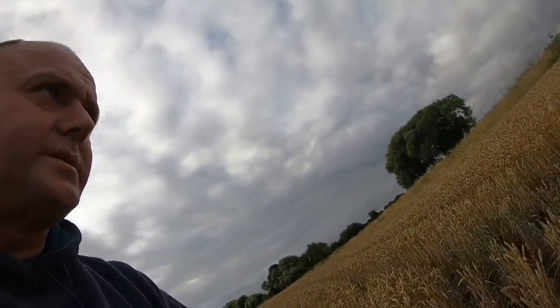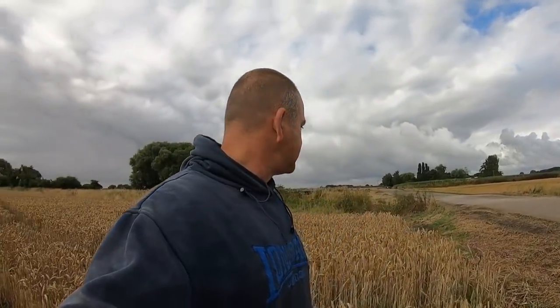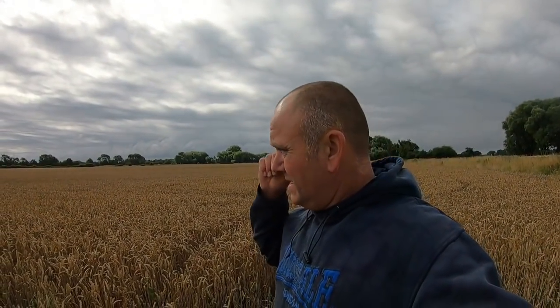Very disappointing, this wheat. I don't think it's going to yield much at all. It's just horrible grain. Small grain. I don't know whether it's disease. We did everything the same, the spray program was exactly the same. Timings were good. We didn't miss anything. We didn't treat it any differently, but it's not brilliant wheat.